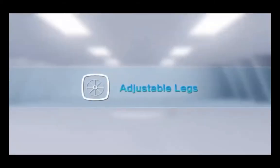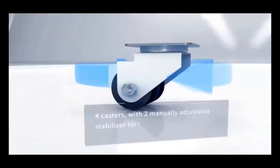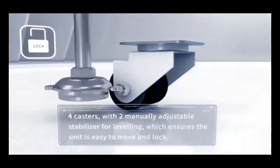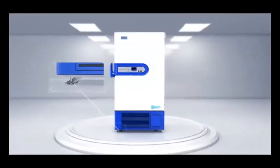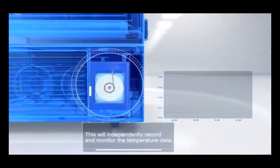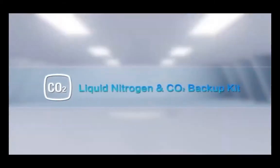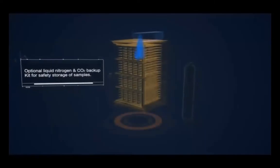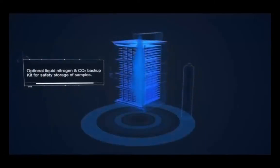Adjustable legs: four casters with two manually adjustable stabilizers for leveling, which ensures the unit is easy to move and lock. Chart recorder: this will independently record and monitor the temperature data. Liquid nitrogen and CO2 backup kit: optional, for safety storage of samples.